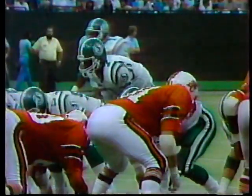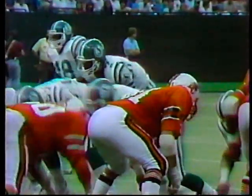5:37 is the time remaining, as Joe Adams manages to get in for the major score. He sends everybody away in motion, and then he just gets in on a quarterback sneak. He's a little bit high, but he does manage to get that step and fall across the goal line.